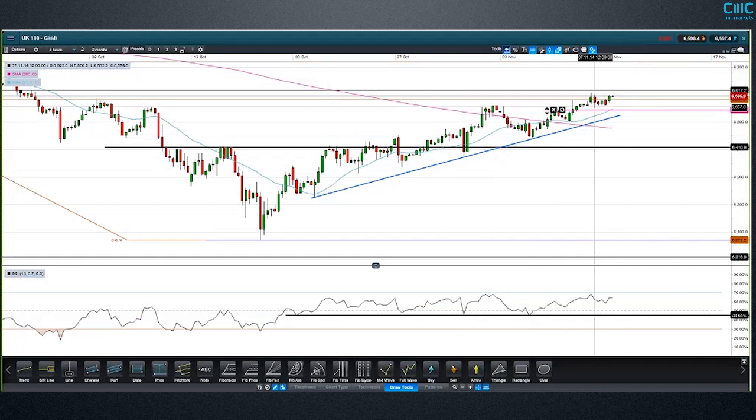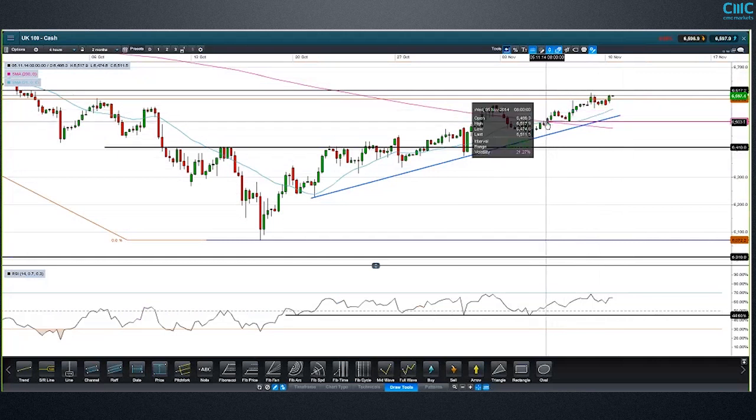I'm kind of eyeing this high. We've been back and sort of vaguely tested it. If we test it but don't get through the high again, then drop below it, then we've got this trend line of support below, but this would be the major line in the sand. This is the first sign, this line, and then this line here, right at that 6500 level.